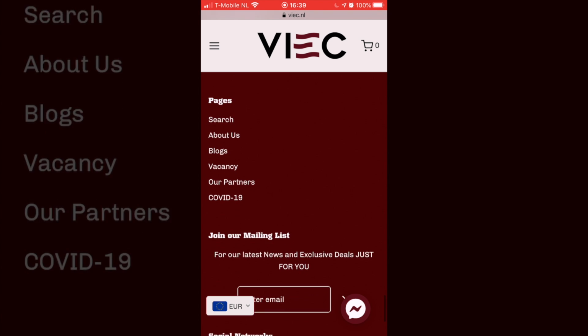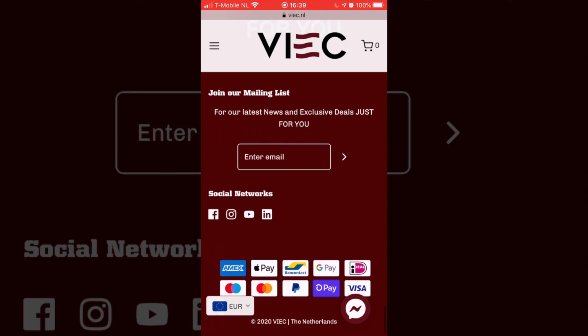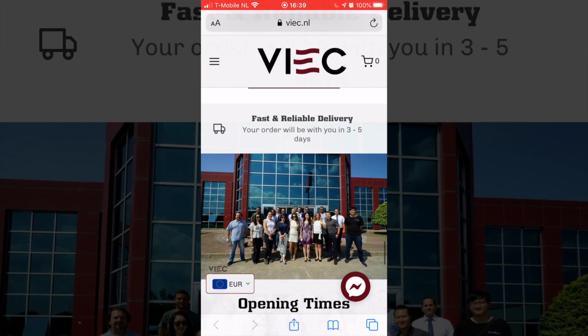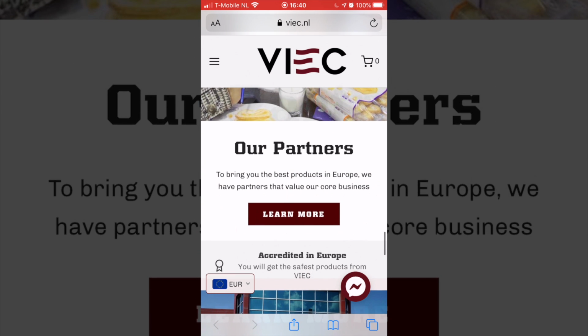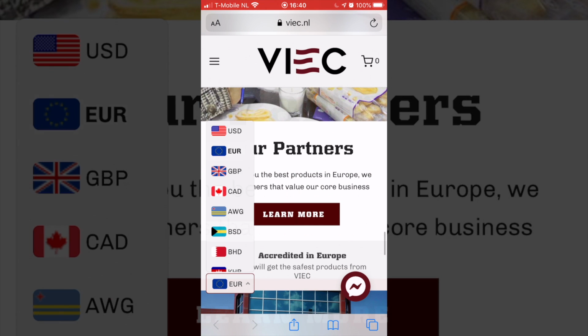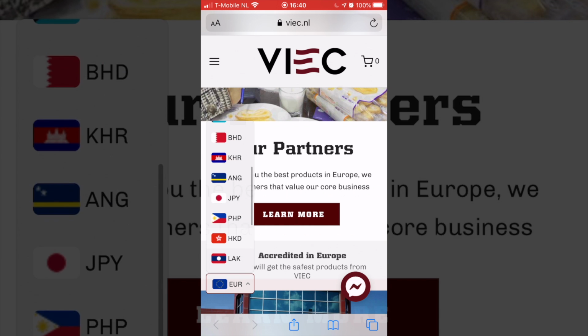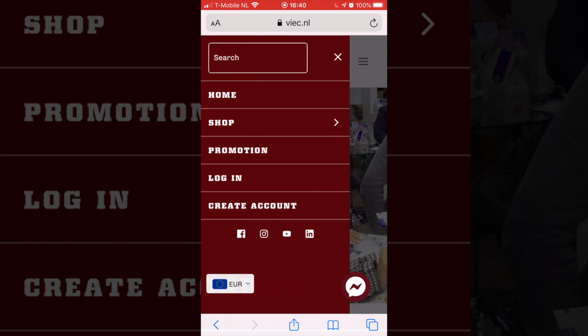And here on our website, we have all the information that you need. You can read it here. Depending on your location, our system will automatically choose the matched currency for you. But if it's not the currency that you want to use, just choose the one that you want to use conveniently here. On the top left corner, you will find a hamburger button. Click here to enter the website menu.